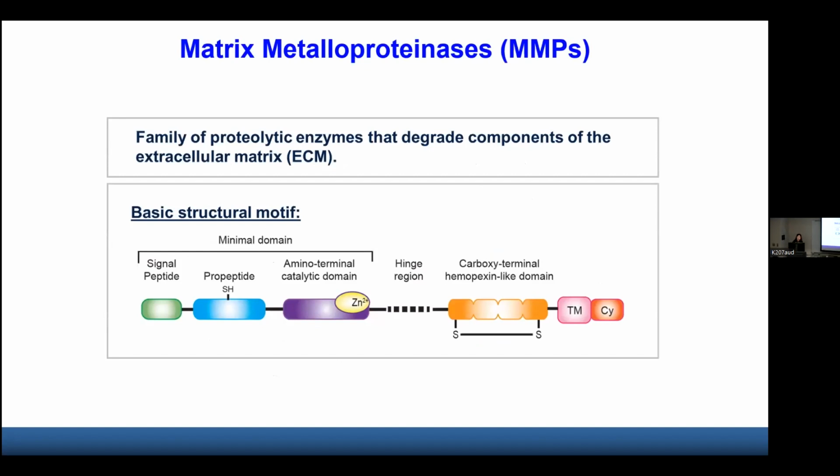The matrix metalloproteases, or MMPs, are a family of proteolytic enzymes that degrade components of the extracellular matrix. There's a big family of them. They all have a very basic N-terminal structural motif. They have a signal peptide that guides them to the endoplasmic reticulum. They start off in an inactive state, and when they get activated, the propeptide gets cleaved off. They all have the same amino-terminal catalytic domain where zinc binds and causes activity, and doxycycline inhibits zinc from binding to this catalytic domain. That's how doxycycline inhibits all MMPs. How they differ is particularly in the C-terminal domain, and it's the C-terminal domain that gives each of the MMPs the specificity to target their individual substrates.